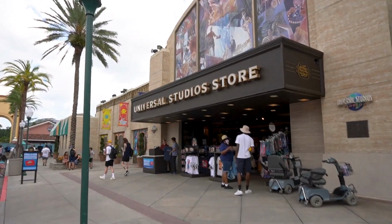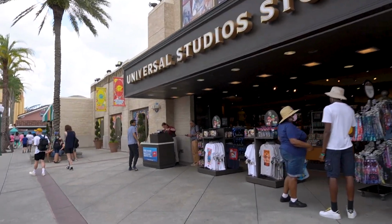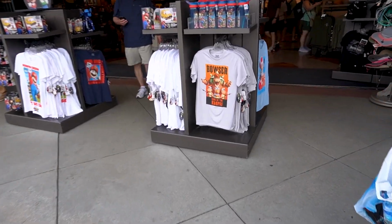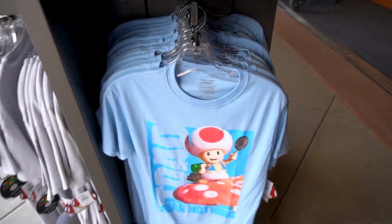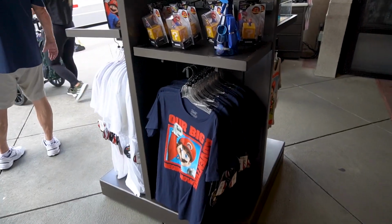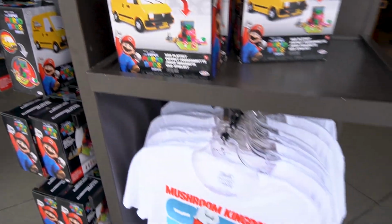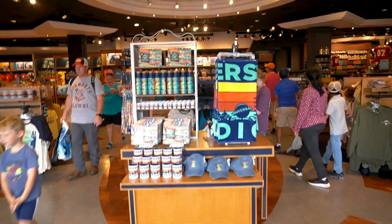So a quick stop into the Universal Studios store, because if you haven't heard, the Super Mario Bros. Movie just came out, and look at all the cool merchandise they have. They have Bowser, King of the Koopas. They have Toad, Fear Nothing. They even have little play sets. Luigi, Mario, all sorts of different cool things. Mushroom Kingdom, Mario, Here We Come. It's really cool.